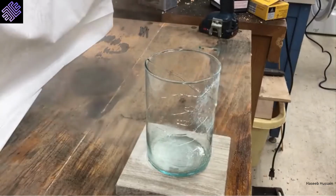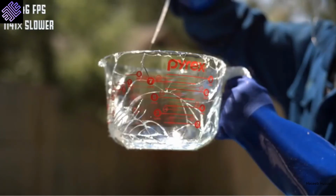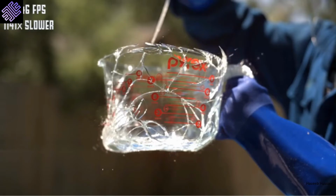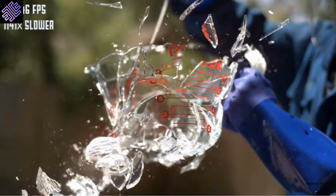So, when hot liquid is poured in a container, the inner surface exposed to the hot liquid thermally expands, but the outer surface does not. This uneven thermal expansion causes cracks to appear in the structure and the glass beaker shatters.